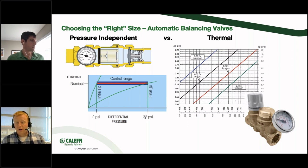So all pressure independent balancing valves will have a control range. Sometimes it's 2 to 14, 2 to 32, 2 to 64, whatever the case may be. But what you're going to want here is to make sure that you have at least the minimum of 2 psi pressure drop across that valve, to make sure it's within that control range. So this means you're going to be adding roughly 5 feet of head to your circulator requirements when sizing your circulator, to make sure that you are in that control range for that pressure independent balancing valve.